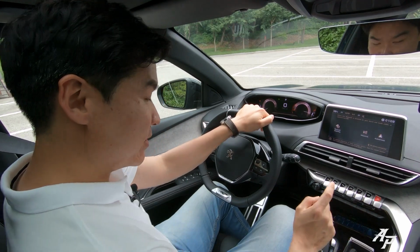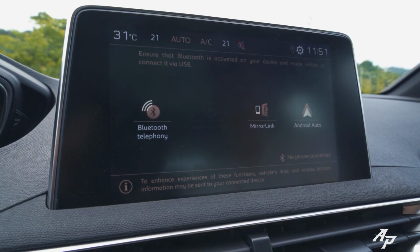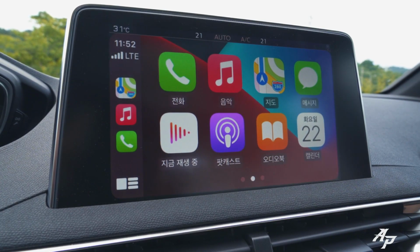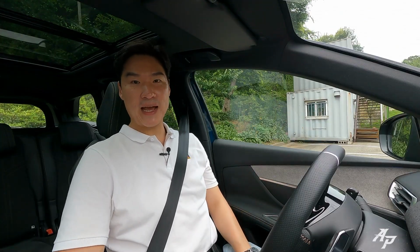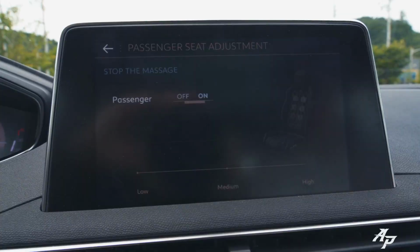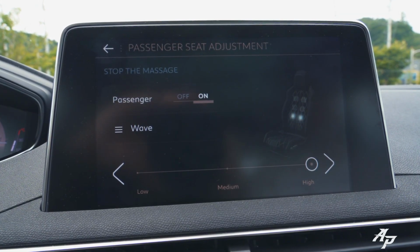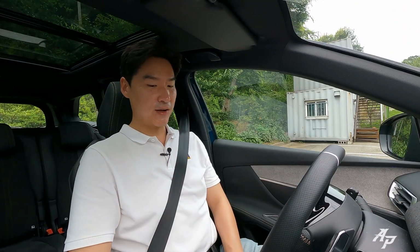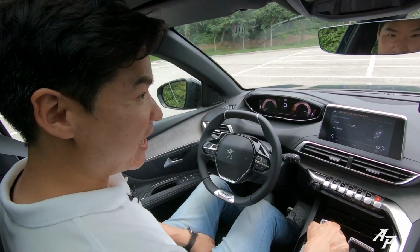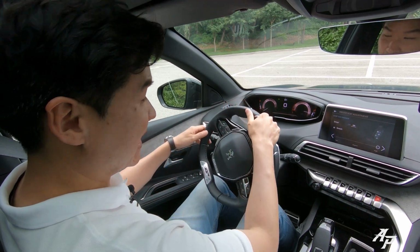We also have wireless charging pads for your mobile phone, Android Auto and Apple CarPlay, and the seats are very comfortable. We have 3-stage heated seats for both front passengers and even massaging seats, but unfortunately we do not have ventilated seats for front passengers. Okay, too much talking. Now let's go out and drive this Peugeot 5008 then.